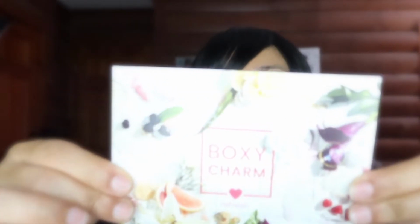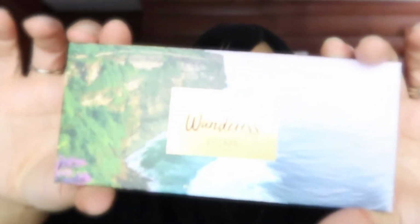So I got my little Boxycharm card here that tells you everything that's in the box and how much it costs. So I'm gonna go in order, the way it is on the card. It says Wander Beauty Wondrous Escape Eyeshadow Palette, and this retails for $42. So let's go in and grab that. It would be the first thing, all the way at the bottom, right? So this is what it looks like.